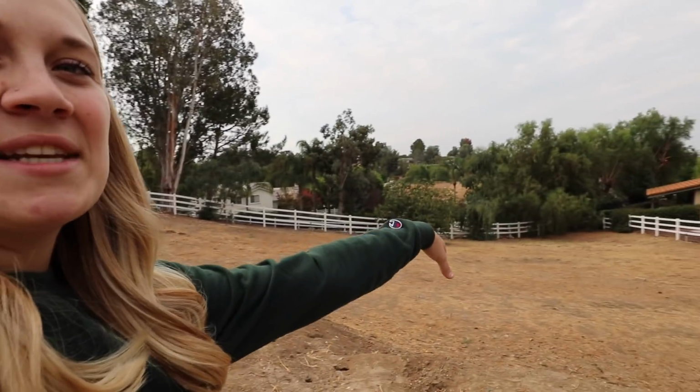We don't know exactly when we're gonna get started on this. Probably in the fall or winter time when it's not as hot and everything won't die. But it has so much potential to be just exactly what we wanted, which was a huge open backyard with grass, a pool, which we'll probably put down in that corner, and room to build if we want.